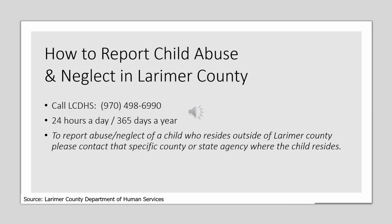DHS is really trying to resolve things without criminal charges. The court only gets involved in about 20% of cases here in town, and so most of the time what they're doing is helping connect parents with a whole menu of counseling services for themselves and their kids here in town.